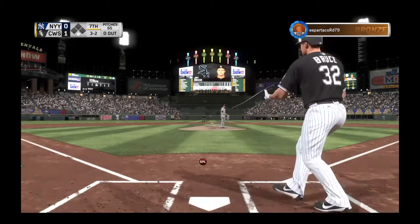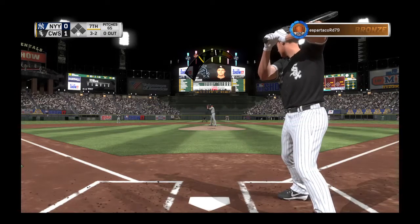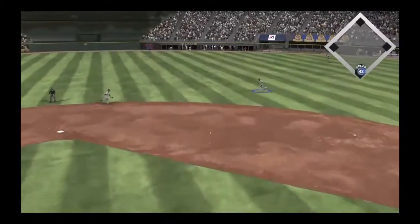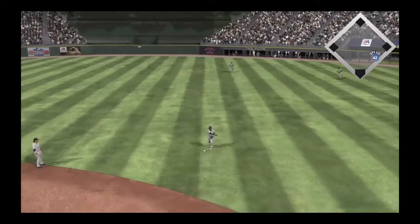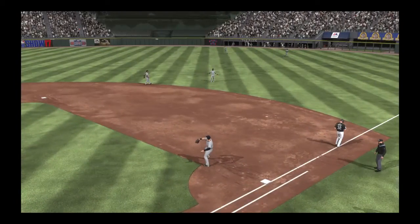Just staying alive, putting together a really good at-bat here. Once again, a 3-2. Swinging here is Bruce as this is on the ground out to second. Throw to first is in time for the first out.